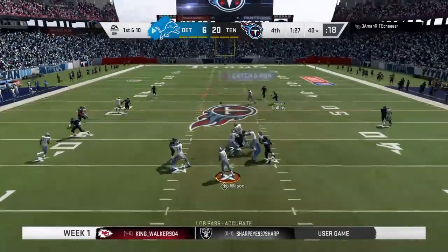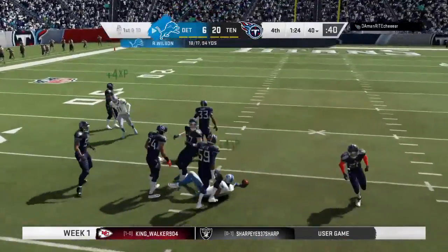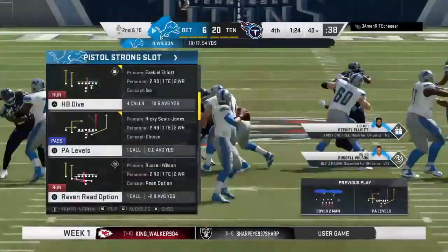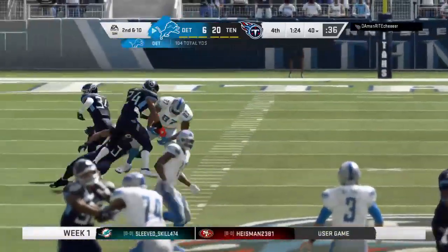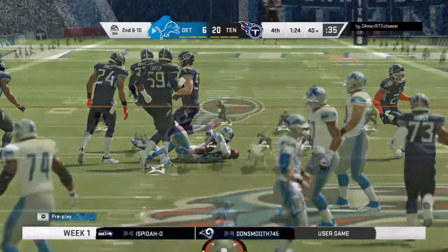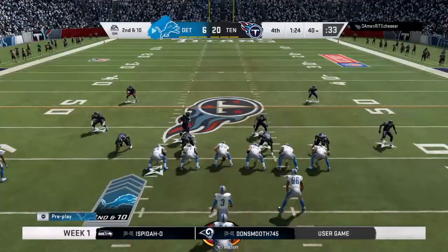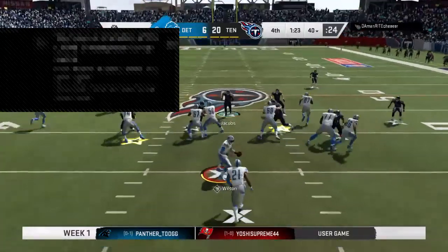Now Wilson. And this will be incomplete. Physical play on the football there, and it's 2nd down. We have not seen a whole lot of wide open receivers. Everything seemingly has been contested. And that's another nice job there to force it incomplete. The spot just about every time. And they've held them in check on the scoreboard.